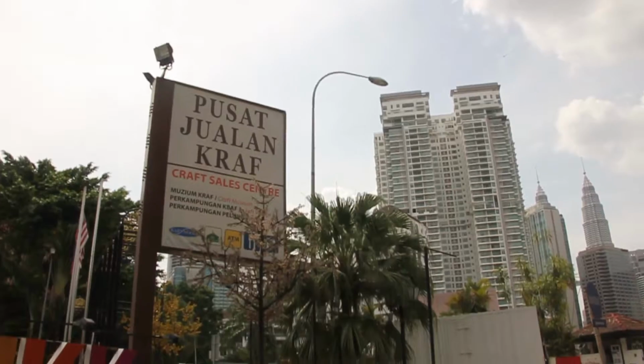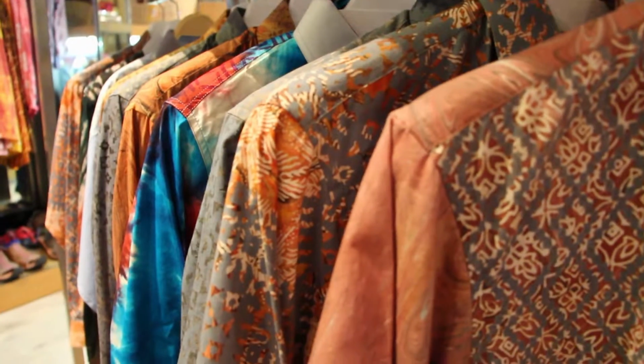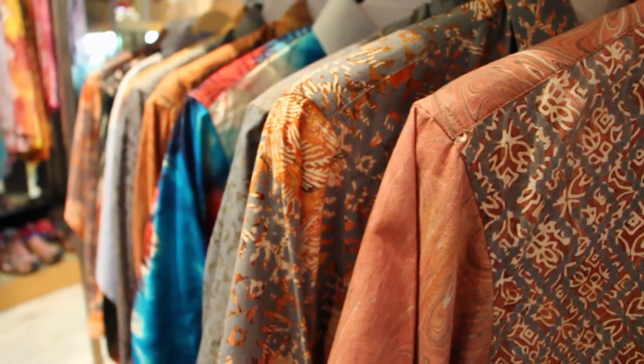Hey guys, right now we are at Perbadanan Kemajuan Kraftangan Malaysia, also known as Complex Craft Kuala Lumpur. It is the place where we can find all the Malaysian traditional stuff, and right now our main focus is on batik. Batik is one of the oldest textile decorations. It is the technique of art decoration clothed with various styles and unique patterns using wax and dye.